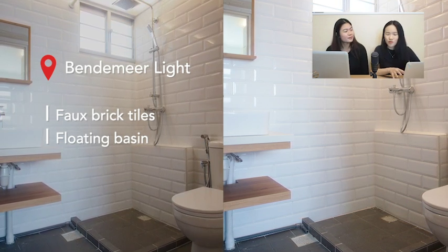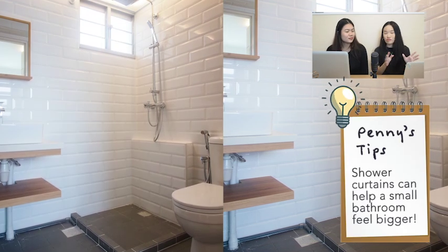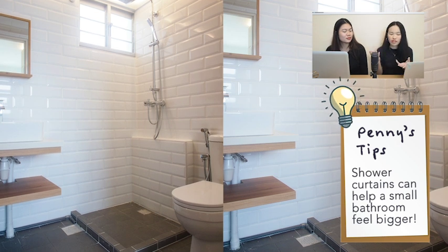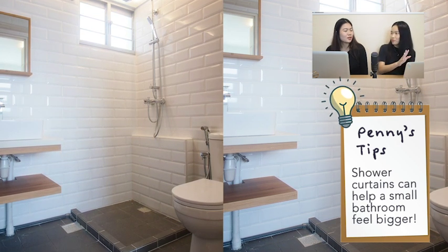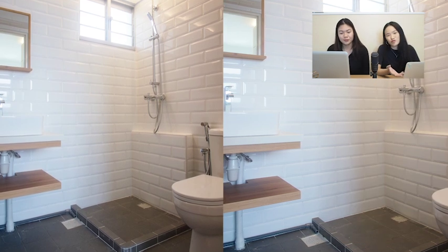So even though in the photo the shower curtain has yet to be installed, what happens is when you have shower curtains, right, and they are not in use, you just push it to the side, and when it's pushed to the side, it just makes it look bigger. Yeah, so only when you need to use it, then you draw the curtains.